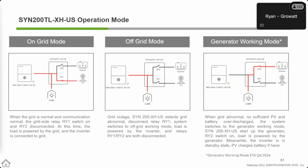As far as working modes, typically you have on-grid, which is where it will spend the majority of its life. Off-grid, if you have a situation where you either need to manually isolate it or if the grid goes down and it needs to provide backup power, you have that available. And then finally, generator working mode, as noted, we're literally on the cusp of having that running as well, which allows the system to smart manage and auto start a generator to supplement the PV, or even in the case of PV not present, you could use that to support off-grid long-term functionality.